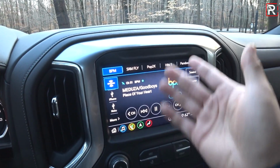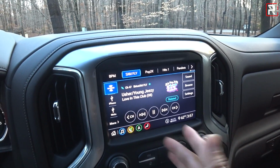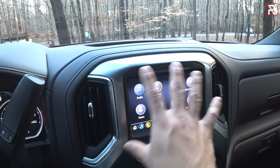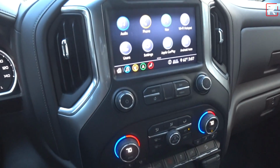When you go to the audio system, you can see all your different presets are also at the top here, which is fairly easy to use. The entire MyLink infotainment system is nice to use. I just think it's time for Chevrolet or GM to beef up the screen size. That would be very nice to have.